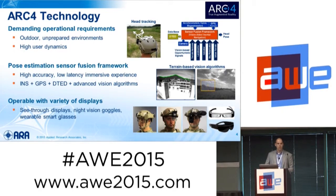So ARC4 supports operations in outdoor, unprepared environments. What this means is that our head tracking algorithms have to function without the benefit of fiducials or pre-placed markers in the environment. Imagine soldiers being dropped from a chopper and the system has to work immediately when they depart.